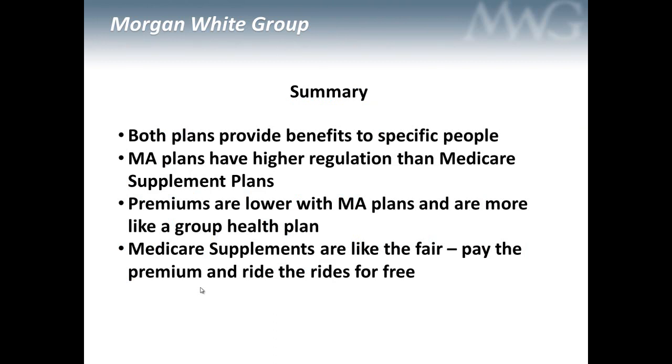So both plans provide benefits to specific people. Let me say this again. Medicare Advantage plans, if you've got an individual who's never sick, never goes to the doctor, never goes to the hospital, he has money, and he doesn't mind paying a little bit out of pocket. A lot of times those Medicare Advantage plans will have out of pockets of about $6,000. Most people can't afford that. That's another reason why I like Medicare Supplement. But if they've got money and they don't mind taking the risk on that, that's perfectly fine. If they develop cancer, they don't mind paying $6,000 a year, so there's nothing wrong with a Medicare Advantage plan, that's perfectly fine.